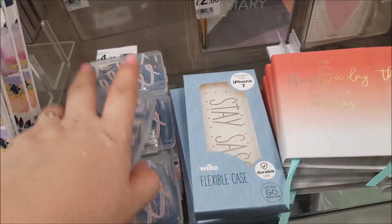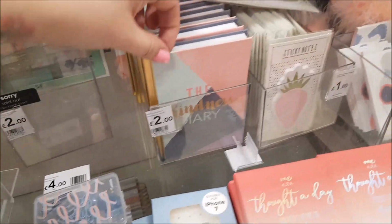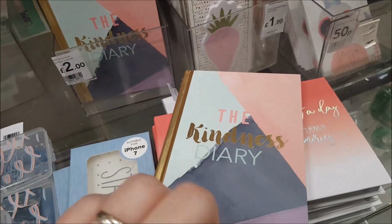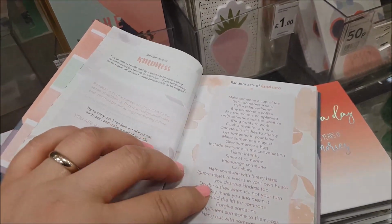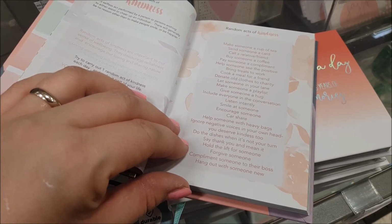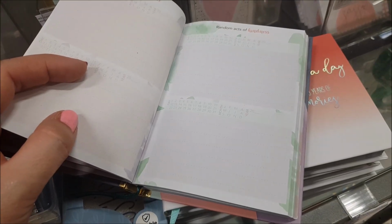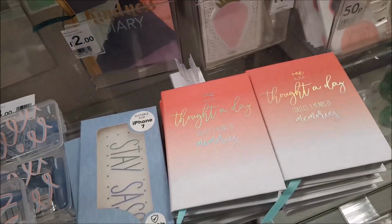It's going to be hard to show you the prices on a lot of these, guys. Sorry about that. But I do want to get around and show you the products if I can. The kindness diary. Wow, what a good idea. Oh, it gives you some little random acts of kindness, some ideas like make someone a cup of tea, send a relative, a friend a card, buy someone a coffee, car share. That's a really good idea, isn't it? You can put the date on, so things you've done that's kind to people. I love that idea. I might even buy one of those.